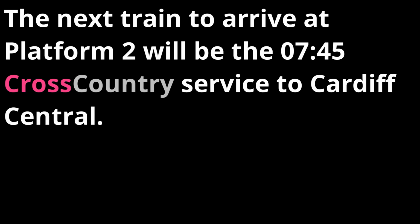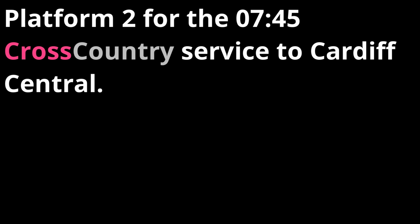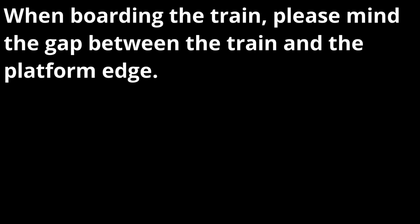The next train to arrive at platform 2 will be the 0745 cross-country service to Cardiff Central, calling at Cardiff Central only. First class accommodation is available on the train. Platform 2 for the 0745 cross-country service to Cardiff Central. When boarding the train, please mind the gap between the train and the platform edge.